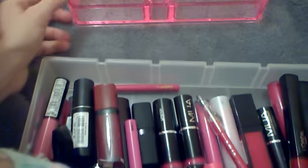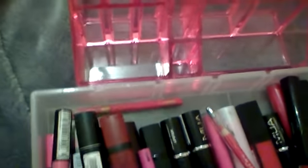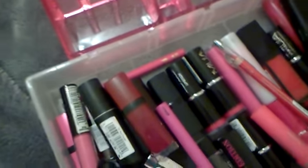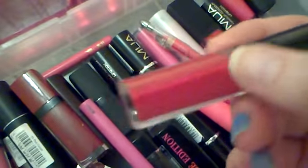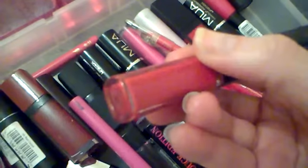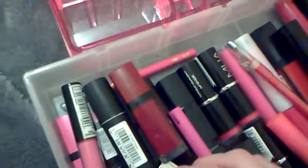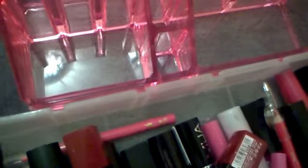So let's try and organize this. I'm going to hold it with one hand now. So here we go. Now, kind of tricky. Oh, this one's a good one. It's like a lip gloss that once it dries, it doesn't come off, and then you get lip balm on this end. So, actually, I'm going to put pinks in here.